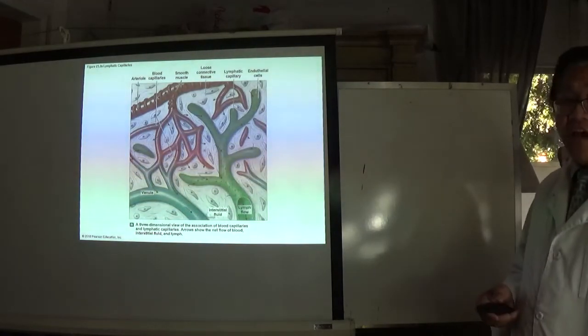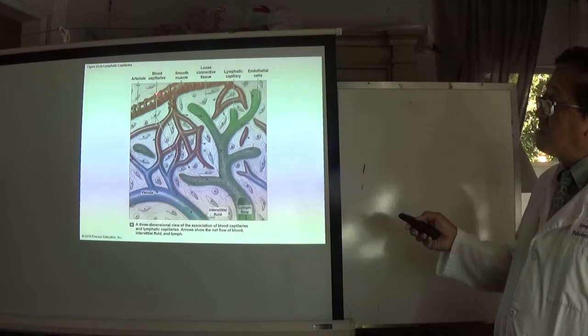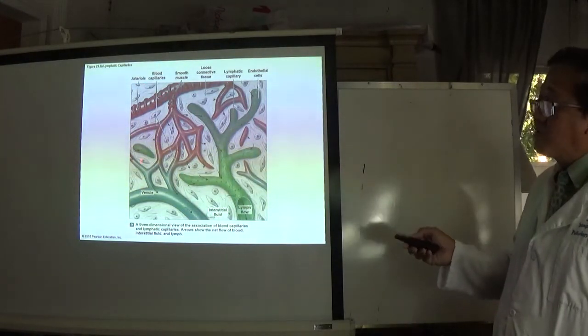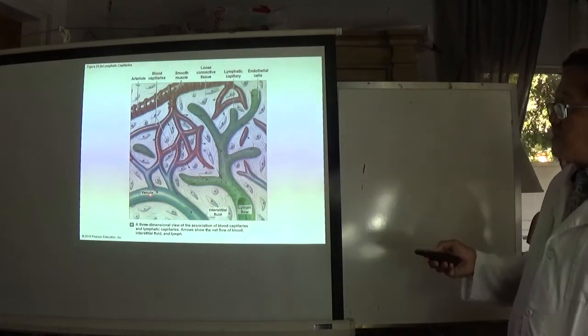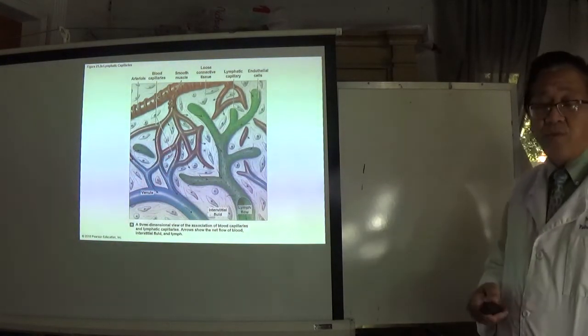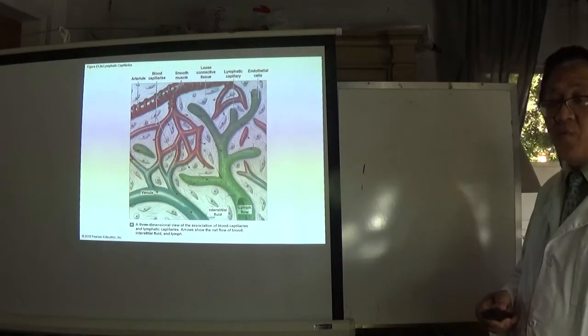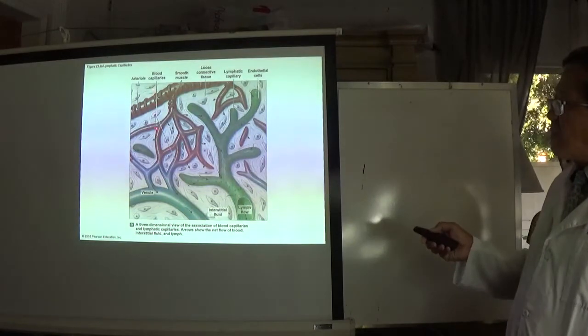So here's a very nice diagram. I want you to study this because you can see here the red arteries. The small arteries are called arterioles, and small veins are called venules. It's actually in the capillaries where the exchange of fluid will occur, because that's the smallest blood vessel.